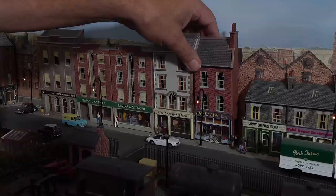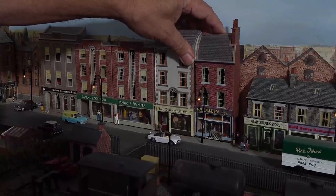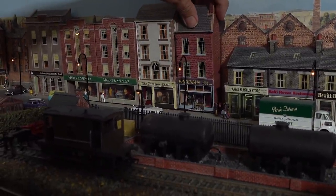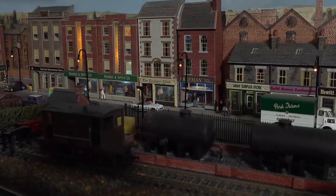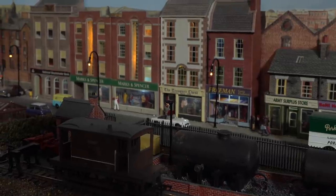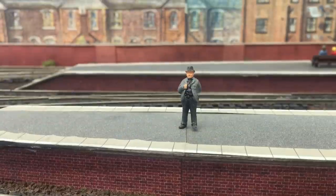So fitting it back into place, we've turned the lights down, and as you can see, a little bit of a fiddle, and give it a press, and hey presto, there come the LEDs. And let's be perfectly honest, this Marks and Spencer building looks absolutely superb.